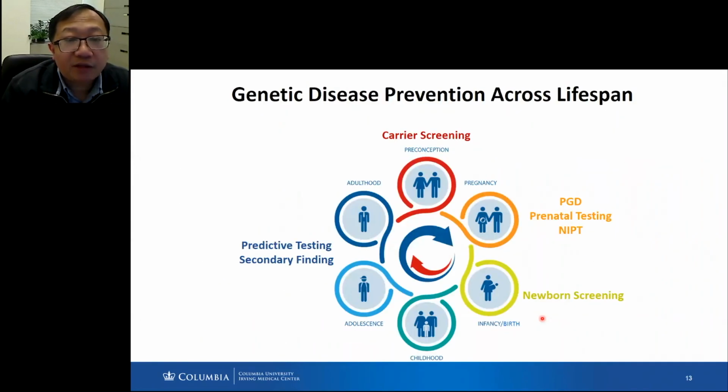So for the rest of the talk in this section, I will mostly focus on the carrier screen, because one reason is that this is the first step of prevention, right? So obviously, it has the best impact on the prevention of genetic disorders. And the second reason is that genetic carrier screening has become very popular recently, and it's probably one of the most common orders for a genetic lab. So that's why I think we should look a little bit more at carrier screening.